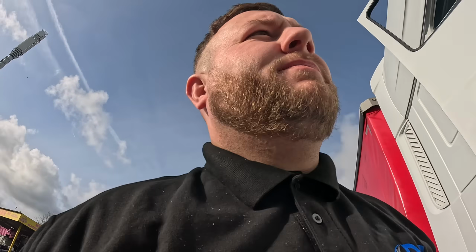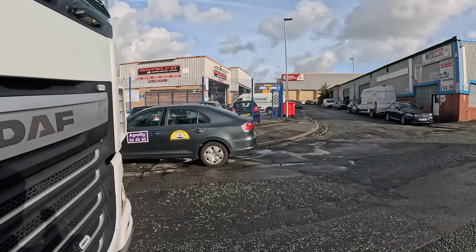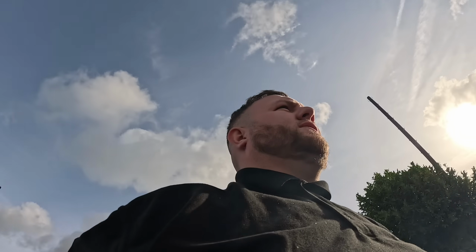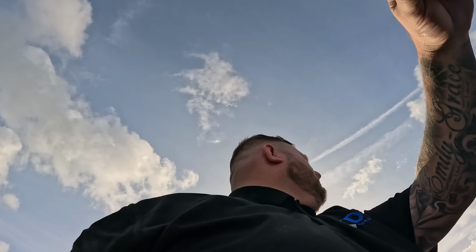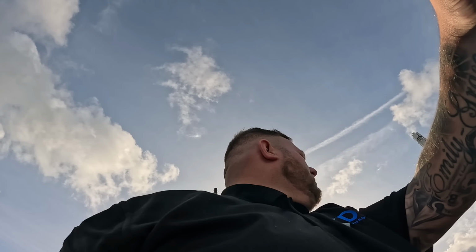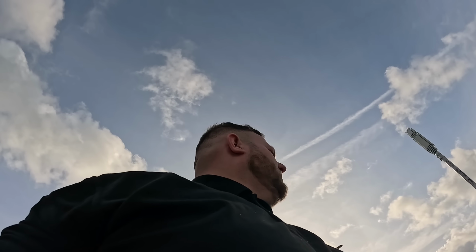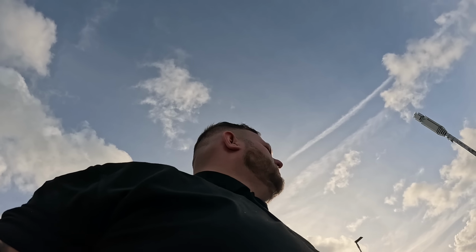Got a bit of a problem. This car's parked here and I'm not going to make that turn there. So I need to figure it out. Does this belong to anyone? This taxi, anyone here? Is this taxi one of yours or no? So we've got a problem.